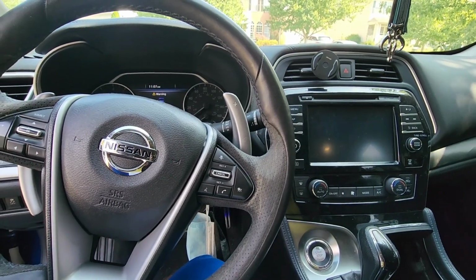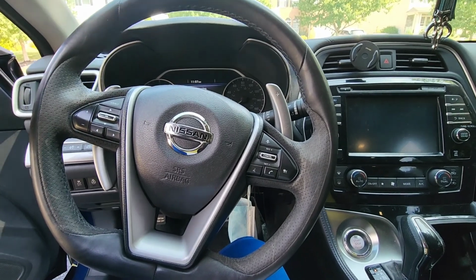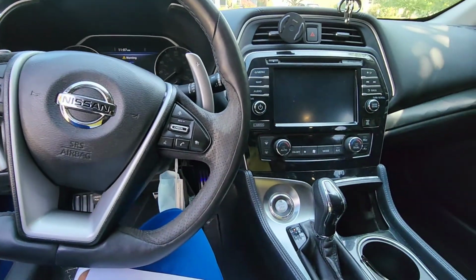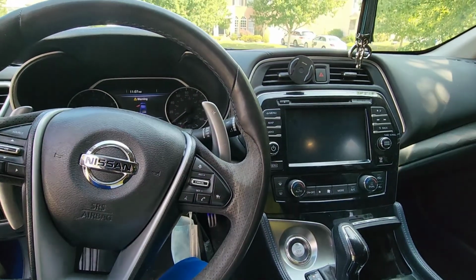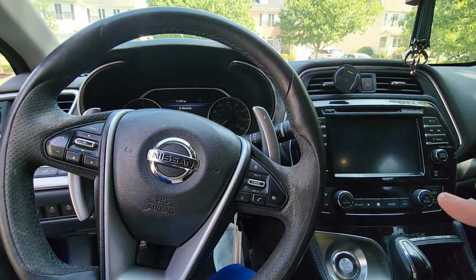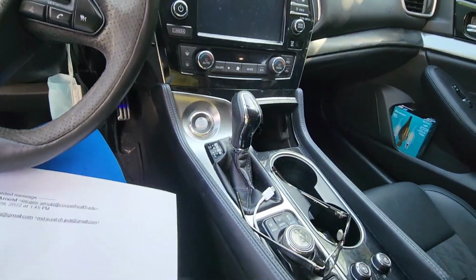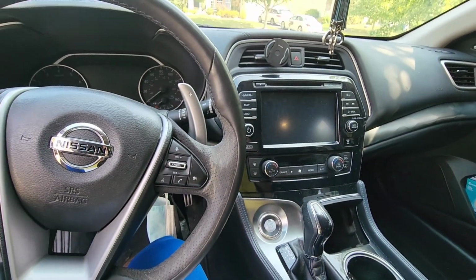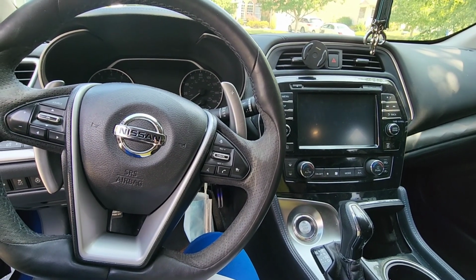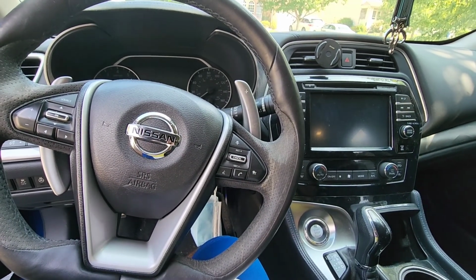Next on the list of things that I like is I really like the way this cabin is designed. I feel like it hugs you. I think I used to read that they modeled this interior kind of after an airplane, so you feel like everything's close to you. I think the controls are in a perfect location. I have no complaints about the dash layout and just how everything is structured. I think it's probably one of the better dashboards that the Maximas have ever had in their existence. So let's go on to the next dislike.